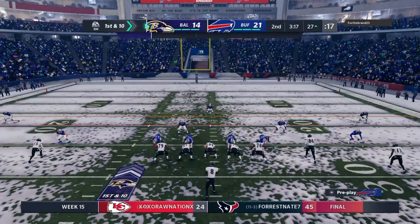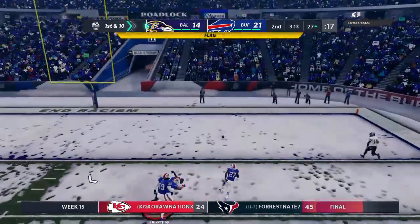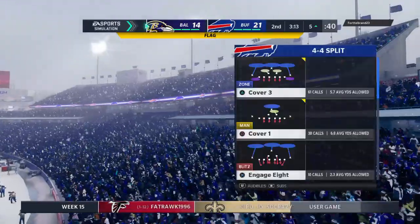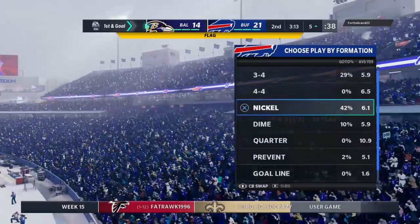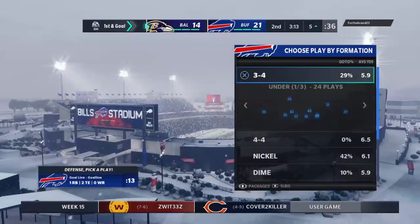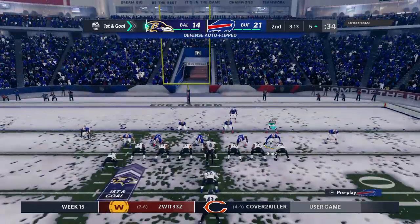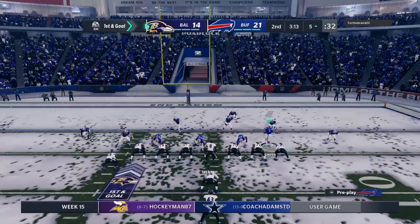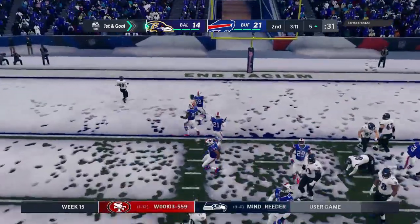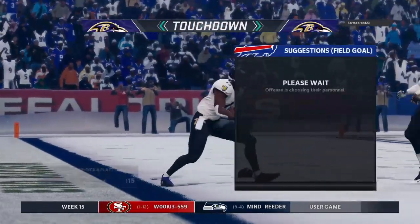Now from all the way down inside the 30, here's first and 10. And that'll be incomplete. We do have a penalty flag down, however. Let's see what that's about. Try to pound it in with Hill. And he'll take it into the end zone for a Ravens touchdown.